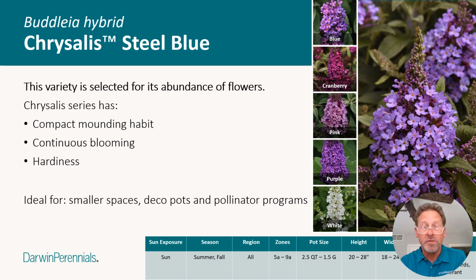Very disease resistant as far as downy mildew and powdery mildew. Very free flowering. Great pollinator plant, great fragrance, just really good for the front of the border. Maximum height in the garden, I would say after a few years, is going to be about 2.5 to 3 feet tall and wide, depending on where you are in the country.